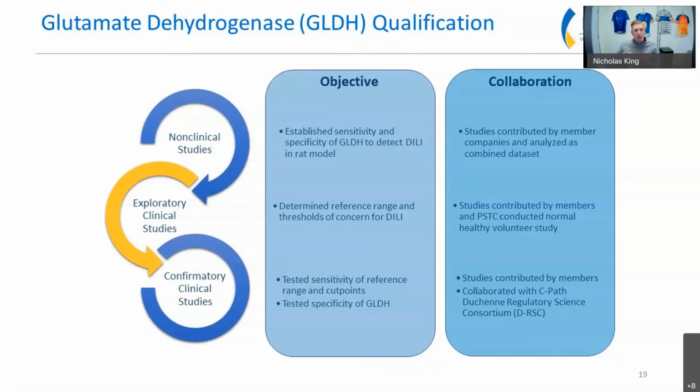Once this information was incorporated, analyzed, and summarized, we submitted a qualification plan to the FDA and to the EMA for review and acceptance of what we proposed as a set of confirmatory clinical studies. Once we had alignment on those studies, we executed the confirmatory clinical studies, testing the sensitivity of the reference range that we established, as well as the cut points or thresholds of concern for DILI. We also tested the specificity of GLDH in studies that had patients with pancreatic injury, kidney injury, as well as gastrointestinal injury. Again, these studies were contributed by PSTC members.